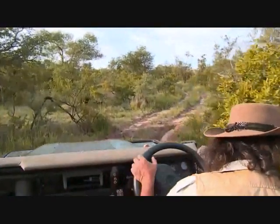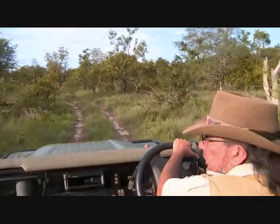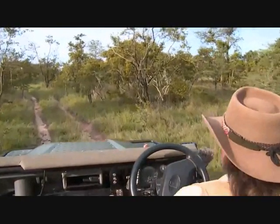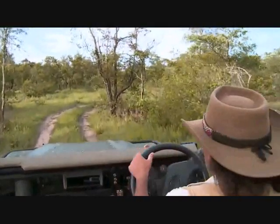I don't think it's a den at the moment. One of these days I'll have a look, see if they're fresh tracks. Doesn't look like there's very recent activity in the mouth of that den. Of course, that doesn't mean there isn't a snake or a rodent or something living there.